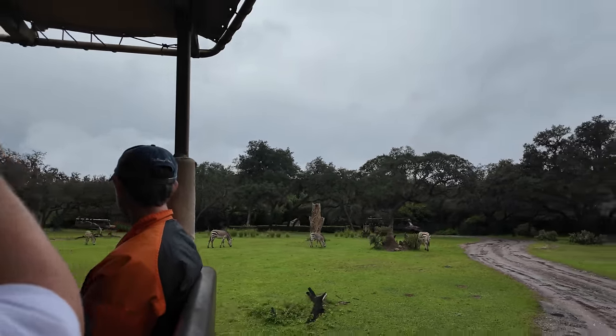Can you remember where we parked? No, but luckily the sign is after us. Dinosaur 221. There you go. That's a good little tram ride to get back here. Literally, the tram is right there behind us. Leaving the Disney bubble.